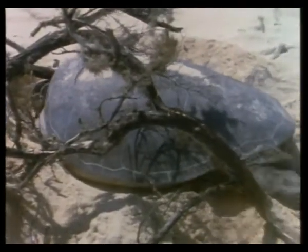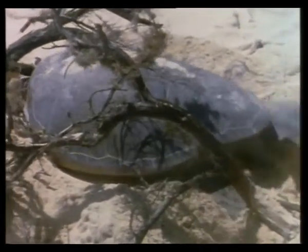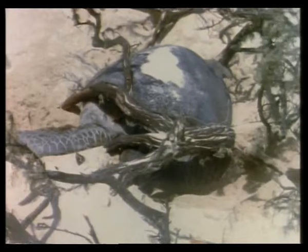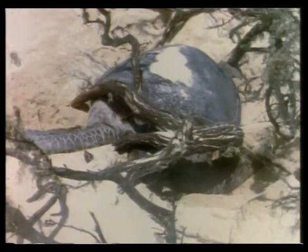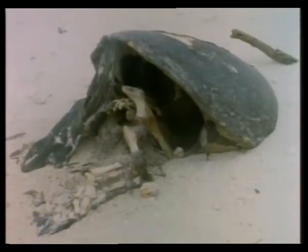Another one has blundered into a root. She cannot walk backwards and is too weakened to just bulldoze ahead. Along the beach, there is grim witness to her future. Soon, like many of her sisters, she will be through. The sun will have done its work. The hermit crabs will start on theirs.